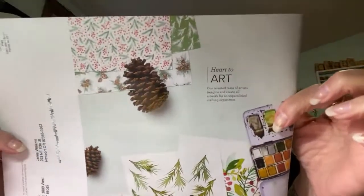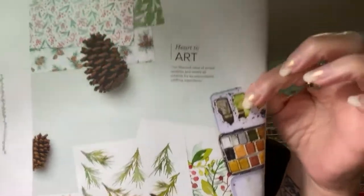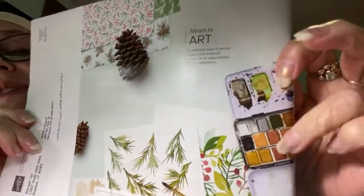Let me see if there's anything interesting on the back of, well, I'll show you the back of the mini catalog. Wait, what is this? I don't know what that is. If it's any consolation, I did not see that on the inside, so I don't think that is part of it.